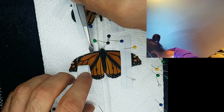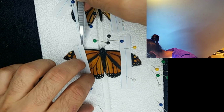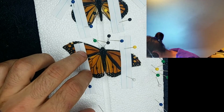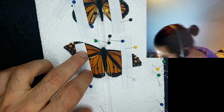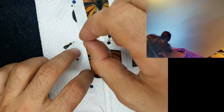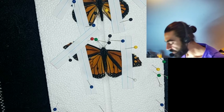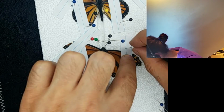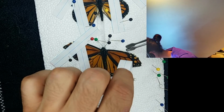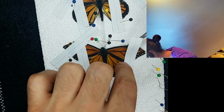I'm gonna see if I can do this, but I might have to do it in portions. Actually, let's see, yeah, I'm gonna have to go in portions on this one. I'll put that there now, but I'm gonna have to come back to it in a second. Sorry, my hand's in the way. He's facing, his chest is down, so it's throwing off the balance of the butterfly.